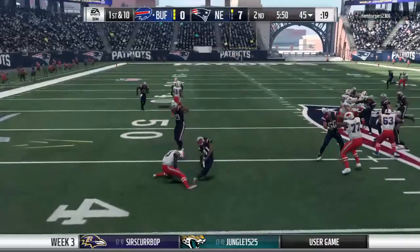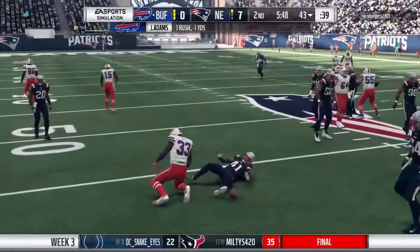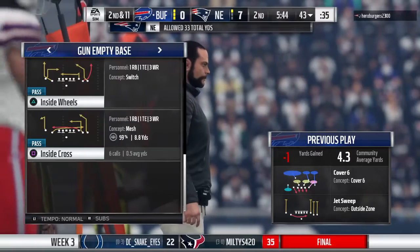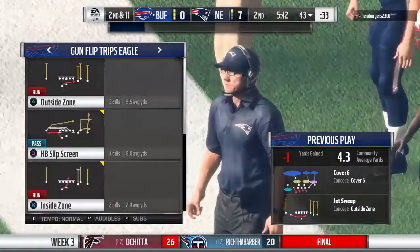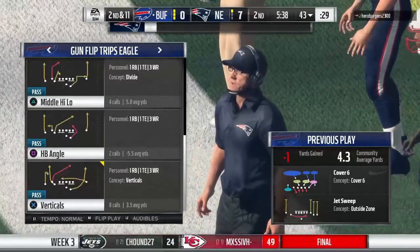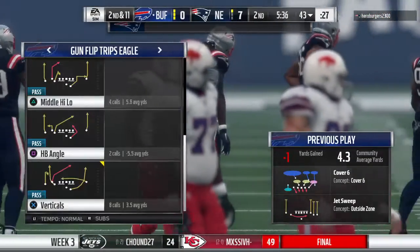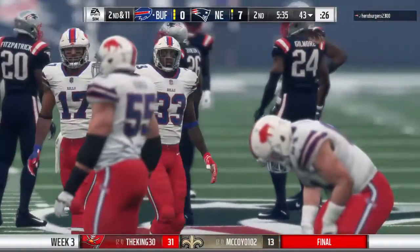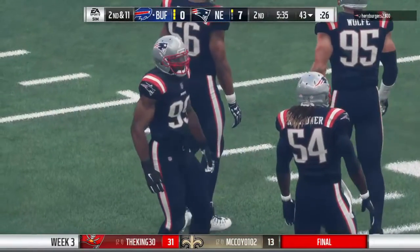They'll run it now out of the gun. It's a loss of a yard there, and now second down. Partner, you mind if I take off this headset and put on a coaching headset? You want to get this running game going? I want to get this running game going. I'm going down there and saying, gentlemen, we have got to run the football. We've got to get it going right now. Yeah, to this point in the second quarter, it has been a struggle.